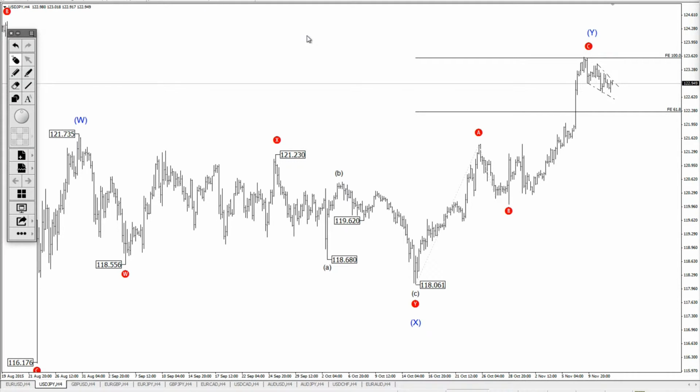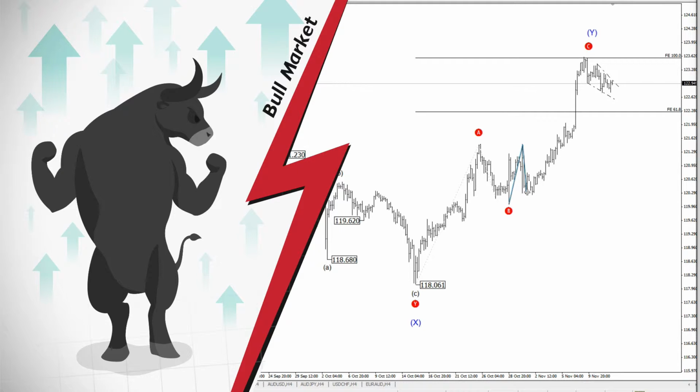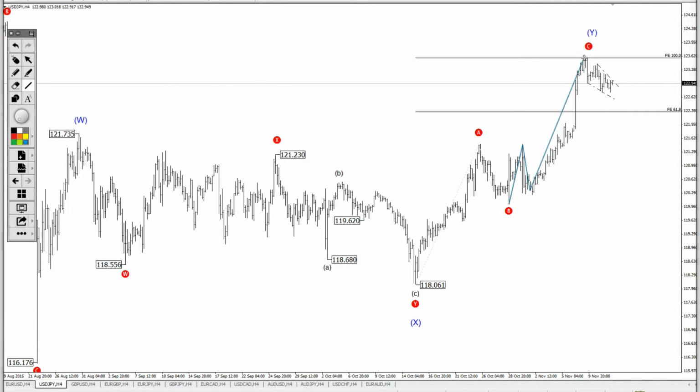Let's see first the structure in this 4-hour chart. Similar structure to what I drew yesterday, from the low of the B wave around 120. We can see a sharp correction first after the initial impulsive wave, then a large third wave, now a fourth wave, a triangle type of structure, and now I'm expecting one more wave higher, perhaps towards 124 levels even, but my take profit level is around the 100% Fibonacci expansion level, which is around 123.55, 123.6 level. So a small upward push is expected to complete this C wave of the wave Y.